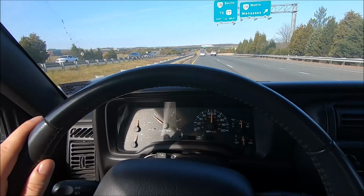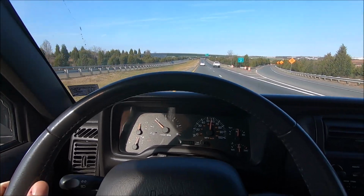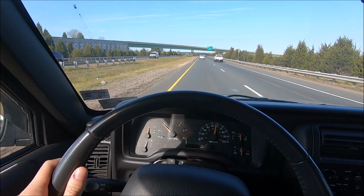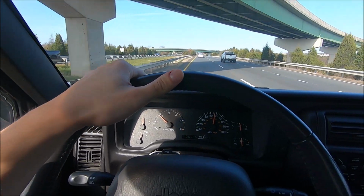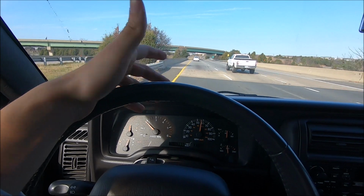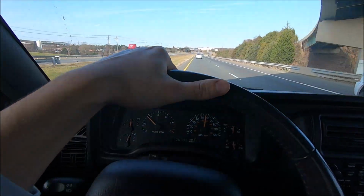But if you guys look right now, we're going 55. The suspension is a little bit more bouncy, but as you can see, it's really not too difficult to keep it going straight. If I take my hand off the wheel, you guys can see it's staying pretty straight. You have to correct it every now and then, but for a Jeep like this, 20 years old, with stock tie rod, stock drag link, and an upgraded steering stabilizer, I really can't complain about anything.